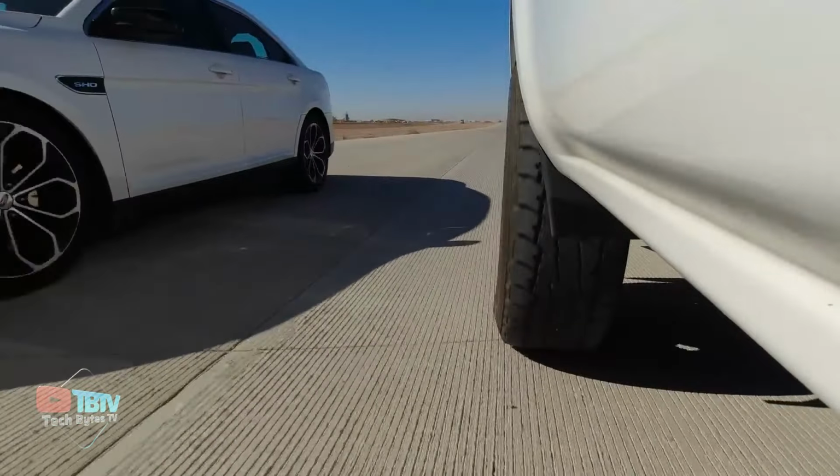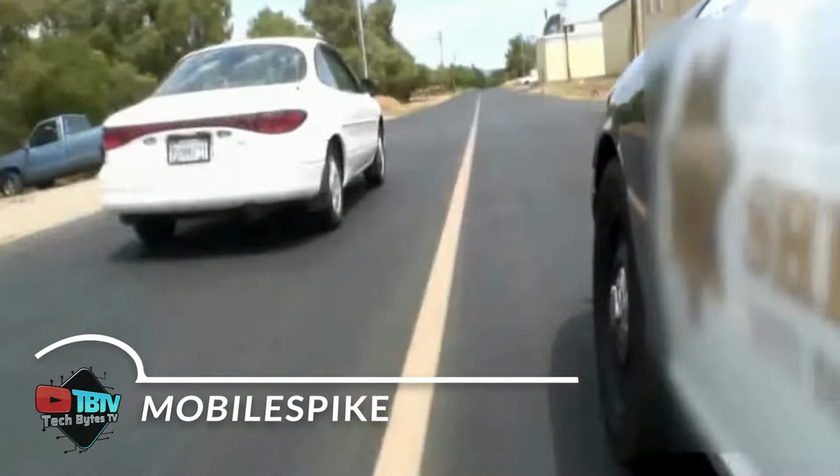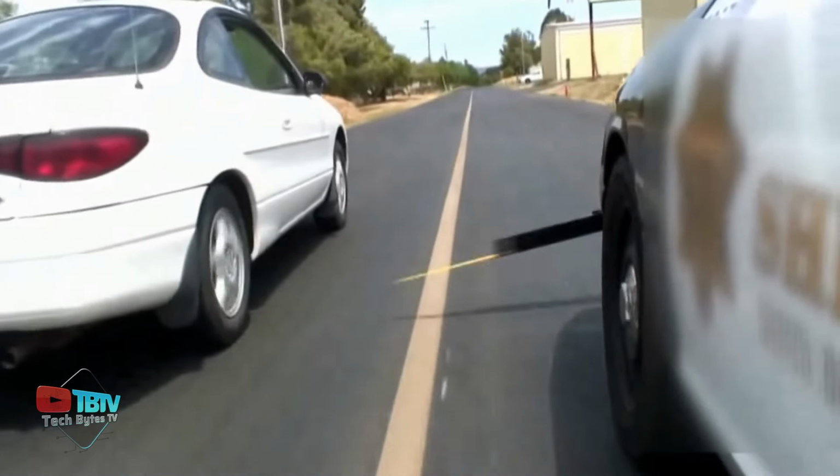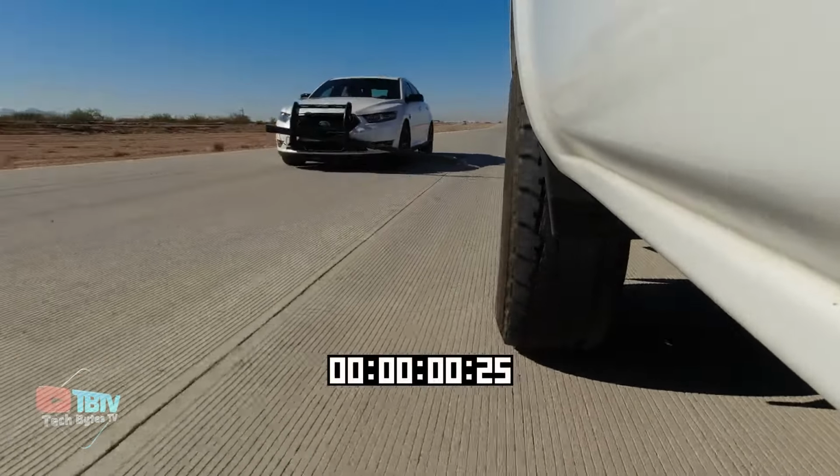And this is just the beginning, because if you like this one, the next one takes it to the next level. Mobile Spike is at the forefront of a revolution in vehicle enforcement, offering the world's fastest system for stopping fleeing vehicles in just 30 to 60 seconds.